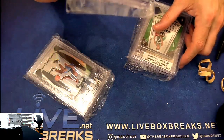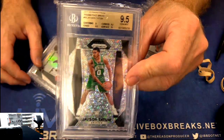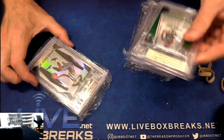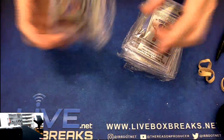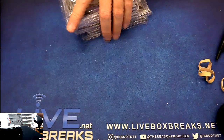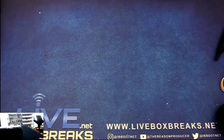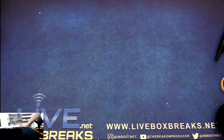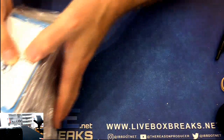Oh, wow. Well, I thought that was a white sparkle at first. Regular fast break. Tatum 9-5, though. Beauty. Dennis Smith Jr. Silver got an 8-5. De'Aaron Fox got a 9 for the silver. What is this? That's the loose stack? Oh yeah, this is the stack that was coming apart.